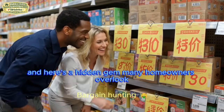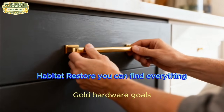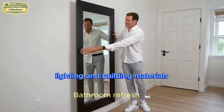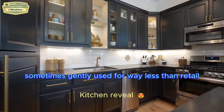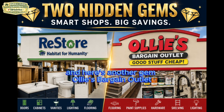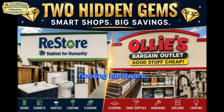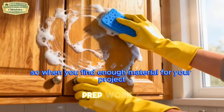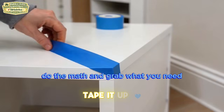And here's a hidden gem many homeowners overlook. Habitat Restore. You can find everything from cabinets and doors to flooring, lighting, and building materials, sometimes new, sometimes gently used, for way less than retail. And here's another gem, Ollie's Bargain Outlet. Check their home improvement section for closeout flooring, hardware, and home supplies. Inventory changes, so when you find enough material for your project, do the math and grab what you need.